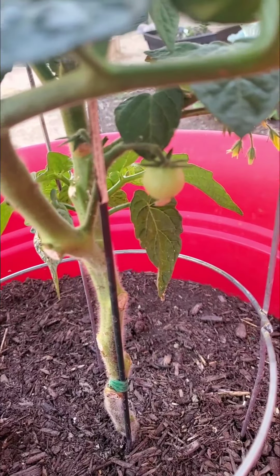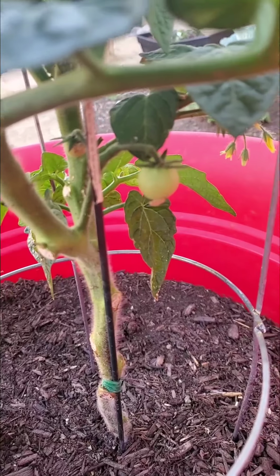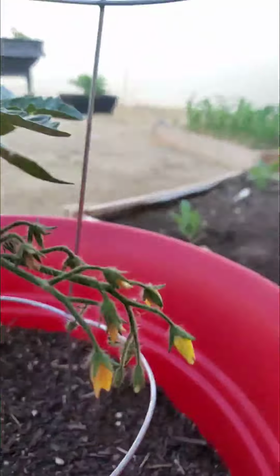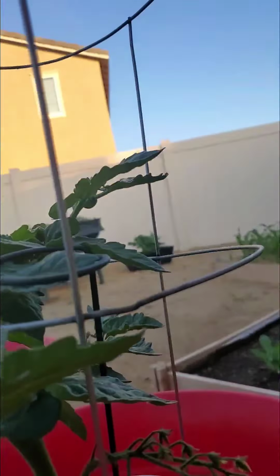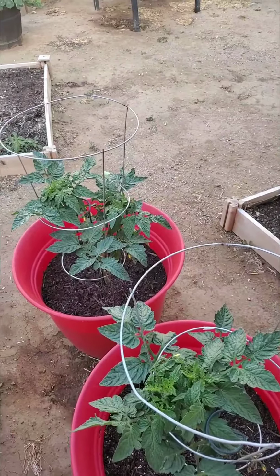Exciting. You guys all see 2 cherry tomatoes, one here and then one right there. And I just found another one, you guys. Let's see, right here. Let me see if I can get the camera in there. Right there. I see another one. That is 3 husky cherry tomatoes.